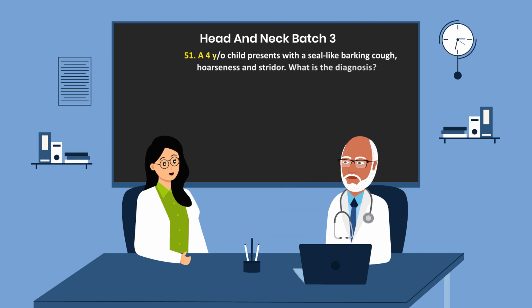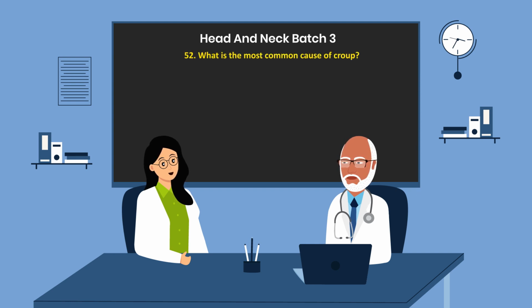A 4-year-old child presents with a seal-like barking cough, hoarseness, and stridor. What is the diagnosis? Croup. What is the most common cause of croup? Parainfluenza virus. What is the preferred treatment in moderate to severe croup?